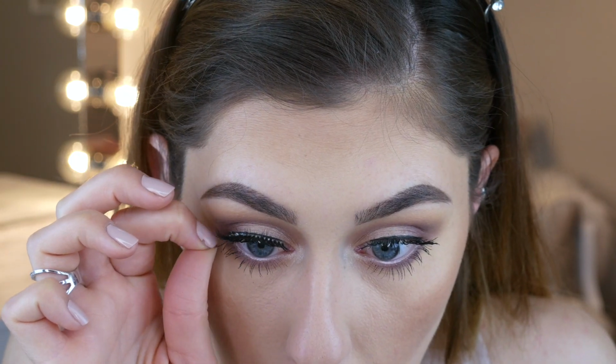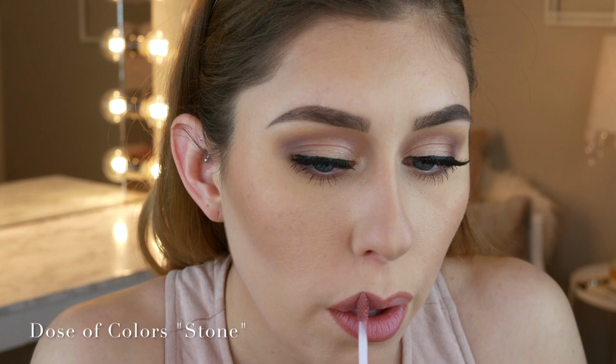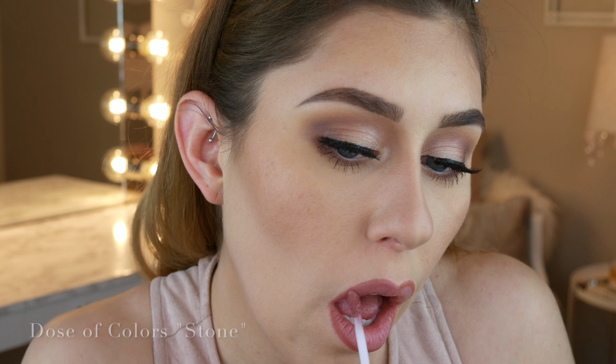Perfect for this look. To line the lips, we are using the ColourPop Lippy Pencil in the color Skimpy, my absolute favorite lip liner for almost any lipstick. And for the lips, we are using the color Stone by Dose of Colors. This is the perfect mauve-y pink color that I knew would just tie this whole look together.